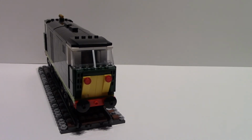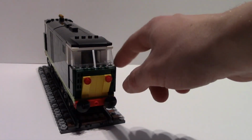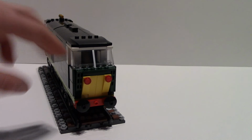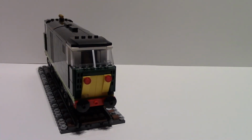Now, what the Class 35s and Bear have is a split window here, and technically they've got some pillars on the sides as well. However, I didn't do much digging into Lego parts, because when I thought about it, I thought they only had an inverted windshield with these white pillars on them. So instead of digging around and looking for it like I should have done, I just picked up 2 windshields from my local Brick and Minifigs.